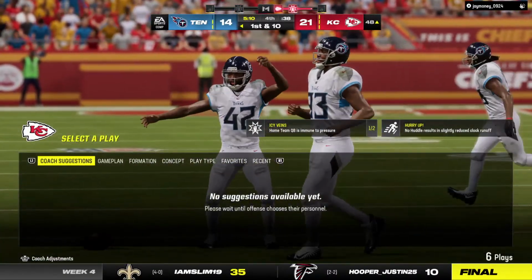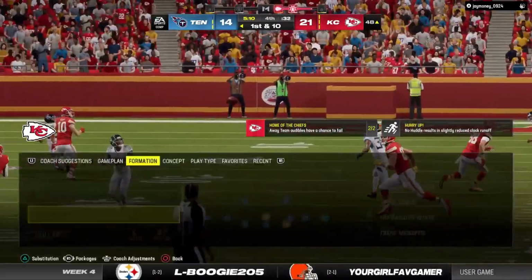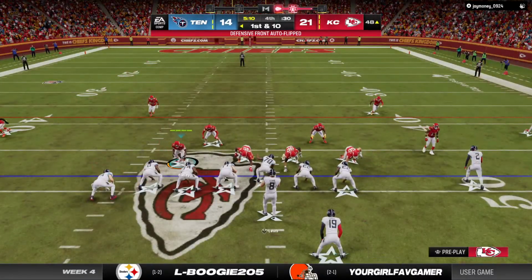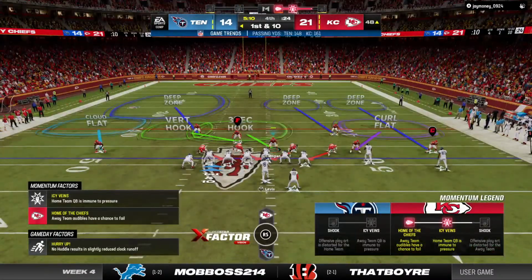A seismic shift in momentum here in the 4th quarter. That's the break the defense needed. And you know as well as I do, people are going to question the play call in that situation. Sometimes you have to question the execution, not necessarily the call. And in this case, those defenders found a way to give their team a chance.